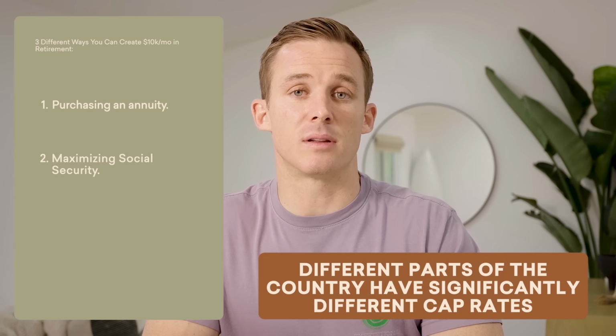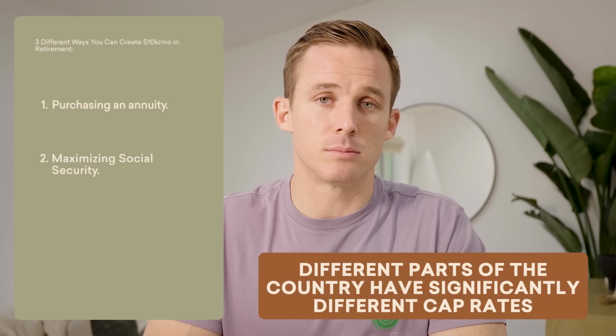For one, different parts of the country have significantly different cap rates. For example, purchasing a rental property for $1 million in Pittsburgh versus a rental property for $1 million in San Jose, you're going to get significantly different incomes on each of those $1 million assets. So it's not just like a stock where you can say, if you have a stock, are you getting a 2%, 3%, 4% dividend yield? It's going to be dramatically different based upon what part of the country you're purchasing that real estate in and what's the cap rate for that real estate in that market.